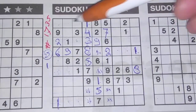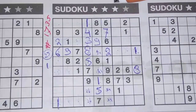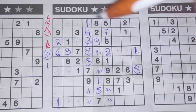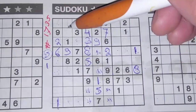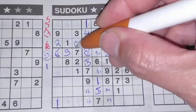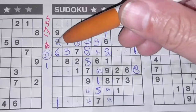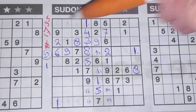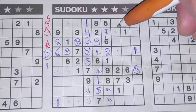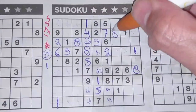5 missing numbers in this big square. One of the missing numbers is an 8. We see an 8. No 8 in those 3 boxes. There an 8. No 8 in these 2 boxes. So 1 box left for the 8. Should be there. 8 in the first row, 8 in the third row. So in the row between, the second row, the only 2 places for the 8 should be here or there. We see here an 8, no 8 there. 8 should be there.